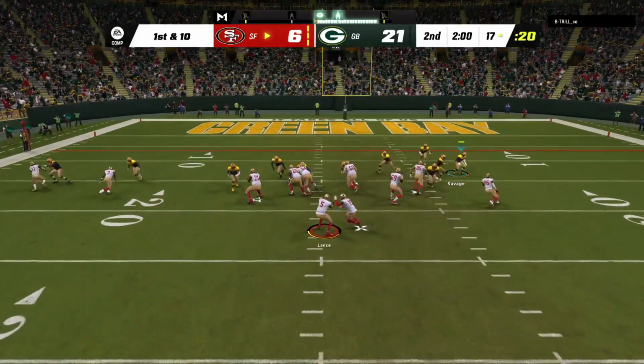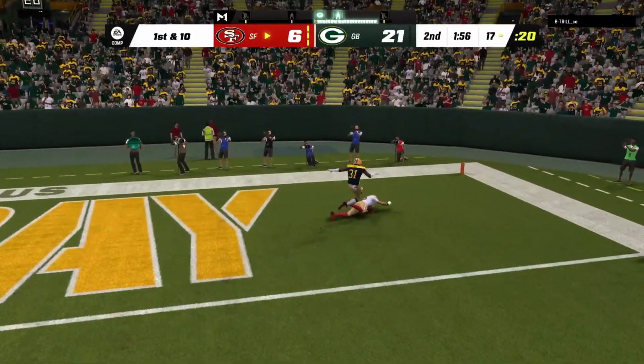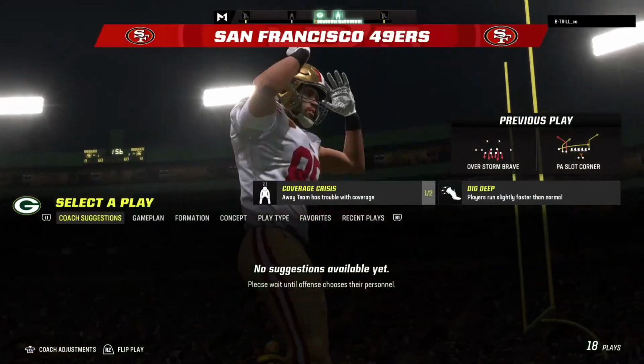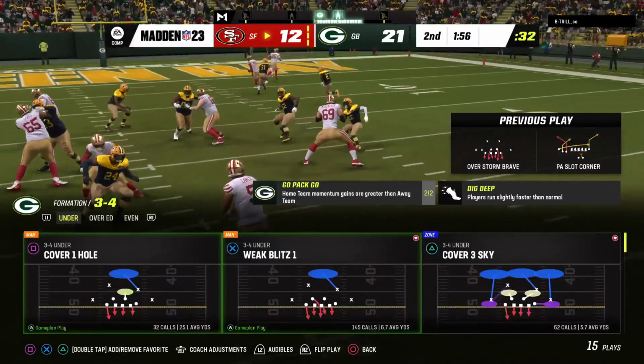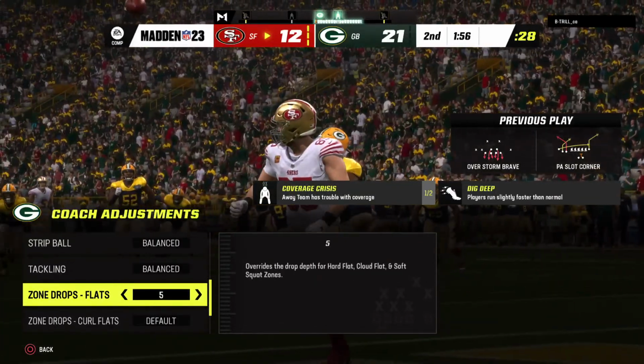Off of play action, here's Lance. That is caught by the tight end, Kittle. Touchdown, 49ers. A great effort there. A beast in the red zone with his second touchdown of the game. And the 49ers get a bit closer.